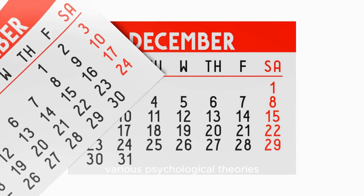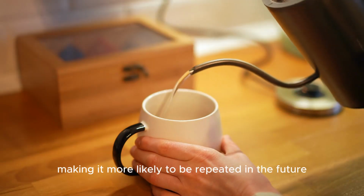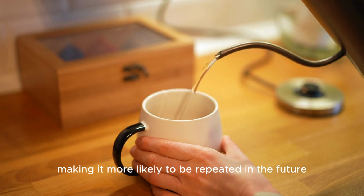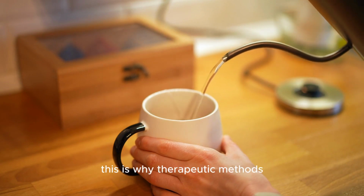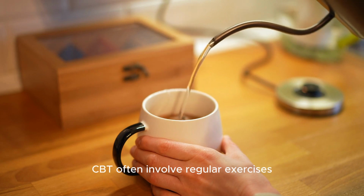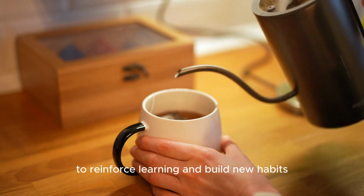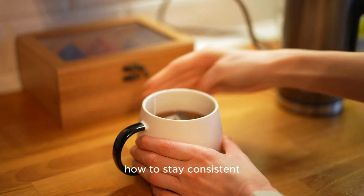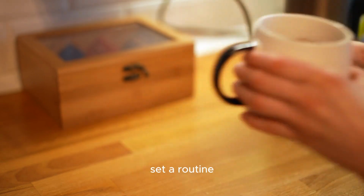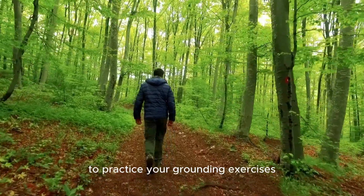Various psychological theories, like operant conditioning, assert that consistent practice reinforces behavior, making it more likely to be repeated in the future. This is why therapeutic methods like cognitive behavioral therapy, CBT, often involve regular exercises to reinforce learning and build new habits. How to stay consistent: set a routine, dedicate specific times of the day to practice your grounding exercises.